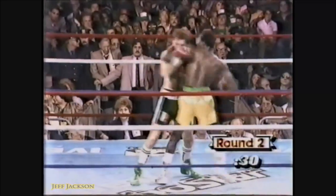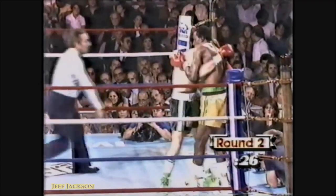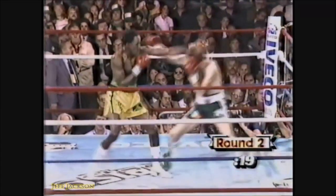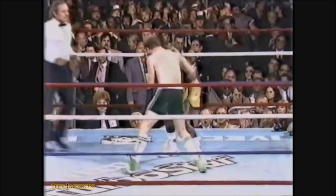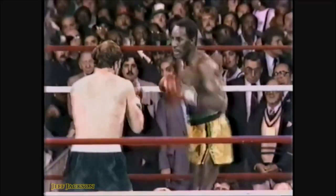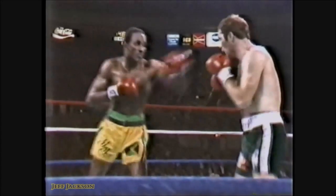He's retreating, and against a fighter, the right hand there, he just asks for trouble. Every time Mannion does get inside, McCallum is holding and hitting there. Right uppercuts thrown by McCallum. McCallum getting inside once more. You saw for a moment the right hand of Mannion drop.